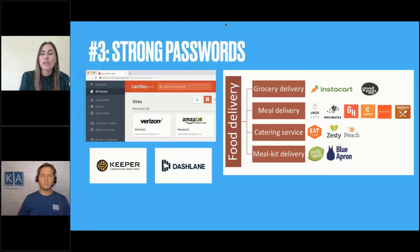But it's a great way to not have to have a little book next to your computer with all of your passwords written down. I think those days should be over. Burn that book, get an online password manager, and make sure that you're protecting yourself. And honestly, none of us can remember hundreds of different passwords. It's impossible, which is why these companies are thriving.